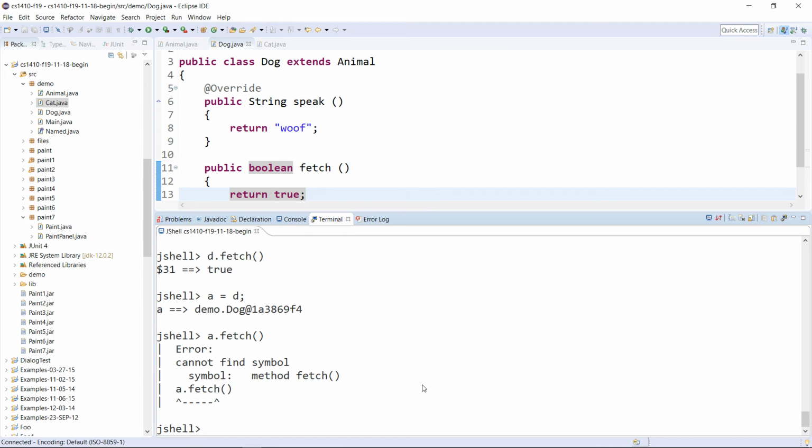It just asks, can you call fetch on any Animal object? Meaning, is there a fetch method defined in the Animal class? If there's not, it's not going to compile. But we have inside information. We know that a contains a Dog object. So what could we do to that a so we could fetch the dog that it contains? We've got to do a downcast. So we do something like this. We say Dog a, we cast it to a Dog, and then we fetch.